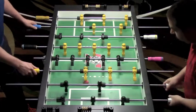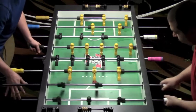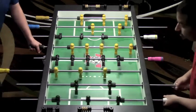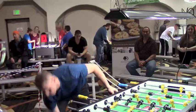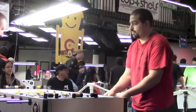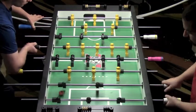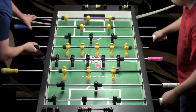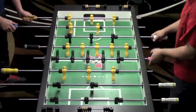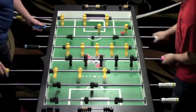Gatliff firmly through the lane. Dustin sets up the snake shot, and that shot attempt blocked up into the air and off the table. Kid Rawlings will put the ball back into play. Gatliff uses the left hand on both goalie rods to capture the ball. It's really something he's very good at.